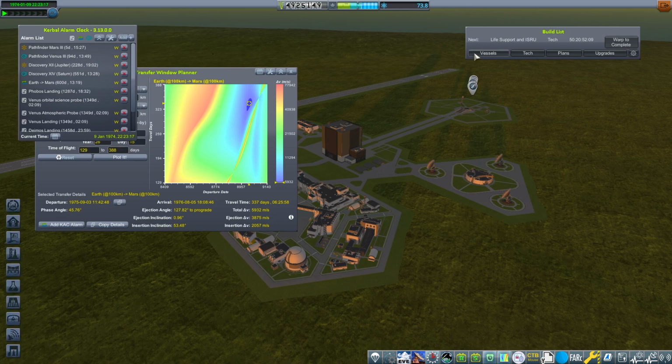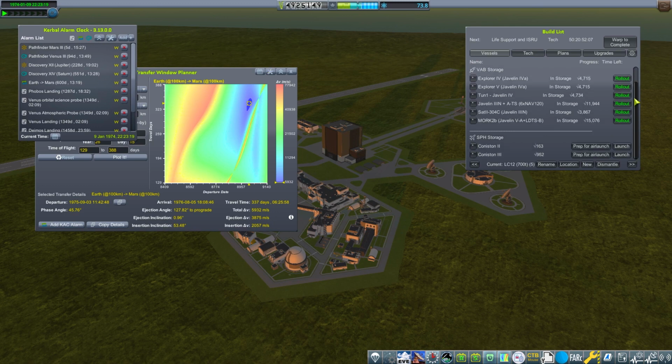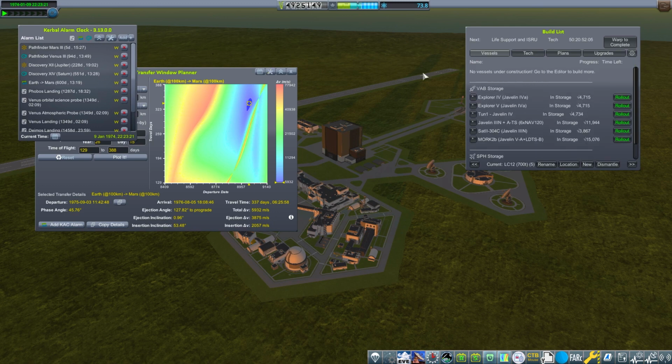And what we'll do is we'll put together another one of those craft that we've already sent to Mars. And that can be building. Because we currently don't have anything building because of the way we're running the series at the moment. It's not efficient. Not efficient at all. We're in 74. We haven't landed on the moon. It's terrible. Right, I'm going to put that craft in.